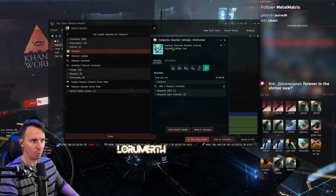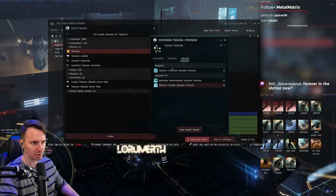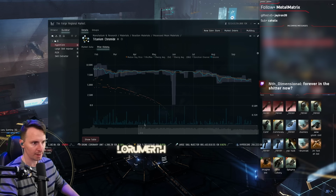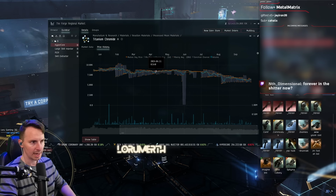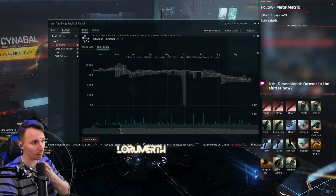So what is titanium chromide made into? So this is used for a bunch of other patterns and stuff. So let's look at the price of these. Titanium chromide. So you can see that the price of these are steadily going down, okay? These are going down. They used to be 8,540, and now they're bottoming at 5.8. So they're going way, way down.